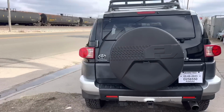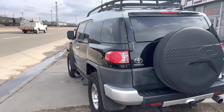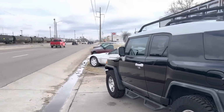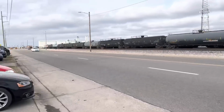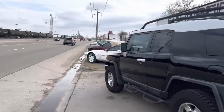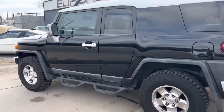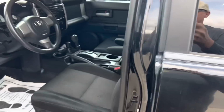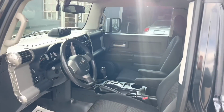So I sourced this FJ Cruiser out of Texas and had it shipped in. Sorry about Broadway, it's a busy street here. I'm just doing a little impromptu video, but I got this thing shipped in from Texas and I'm going to go deliver it to him right now. So let's go, we're off to see the Wizard.